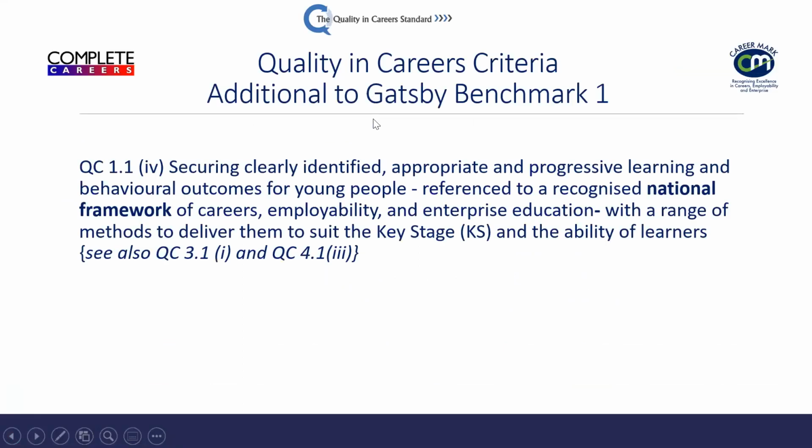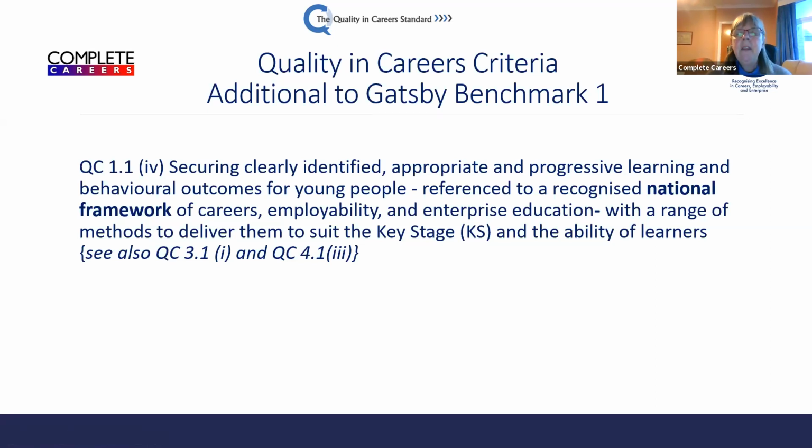Okay. So we're looking at last week, for those of you who came, and there is also a recording available if you want to catch up. But I looked at all the bits of the Gatsby benchmarks and the quality and careers criteria. But today I'm just going to focus on the ones that I think are important for the career learning. So the first one here is the identified appropriate and progressive learning and behavioural outcomes that you're trying to get for your learners.